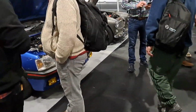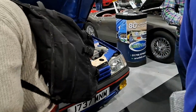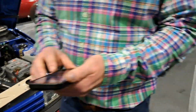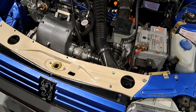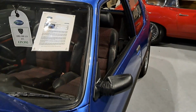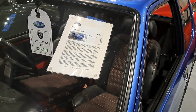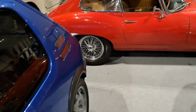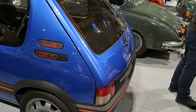Peugeot 205 1.9 GTI. Weirdly, it was 205. All of them had the slam panel painted in this colour, regardless of what colour they were. I don't know why. 29,995. This would be a really nice one then. What year is it? It's a 91 Miami Blue. A very popular colour on these. Facelifted rear end on that.